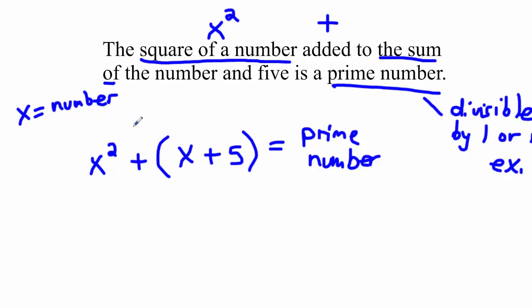If they're telling me to prove it false, I know that it is false, because they're not going to make me waste my time asking me to prove it false if it is true. So that means I have to find a number that will contradict this. I want the answer to be a number like 6, something that's not prime. That's how I'll get my counterexample.